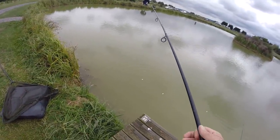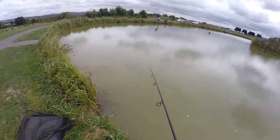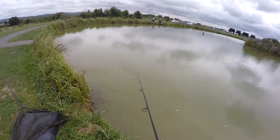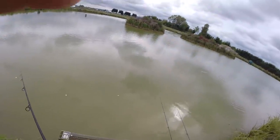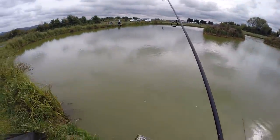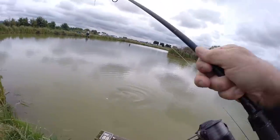I wonder if you'll take again. I don't know if you saw that one come up. I feel I want to go down that way a bit. It's just a little bit too much colour in the water to see them with any sort of advance notice. Down there. Okay, I think I see him there. Keep down. Look. Got him.